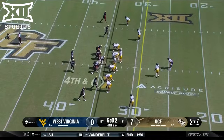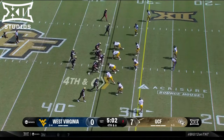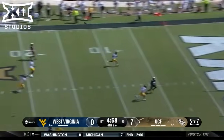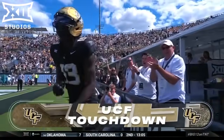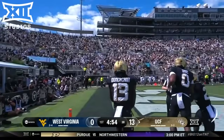Great look at this right here. Jackson trying to continue this march and add to a 7-0 lead. Sets the laces, clean pocket, going vertical. Oh, and he drops it in the buckets. Back-to-back, 4th down touchdown for Tayven Jackson and Chris Damerkants.